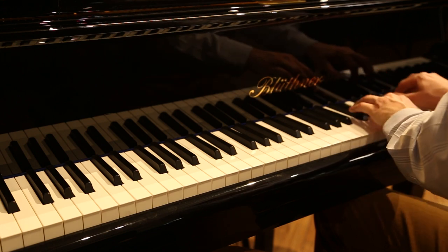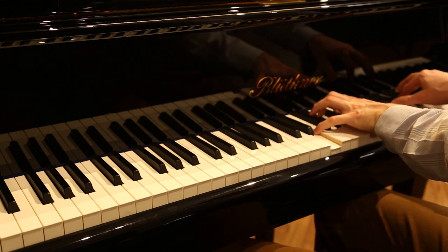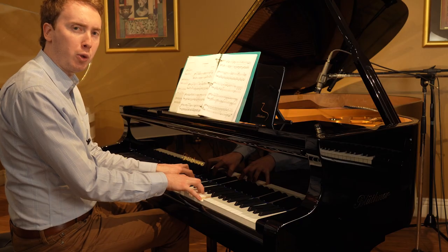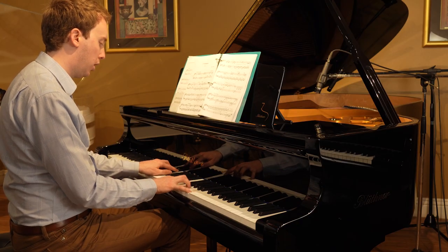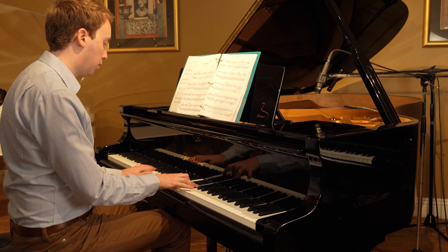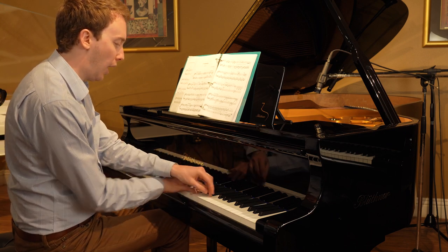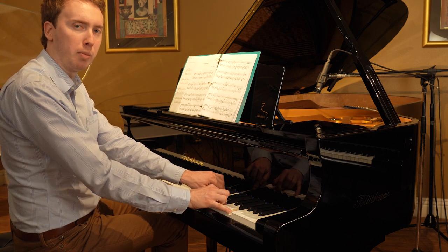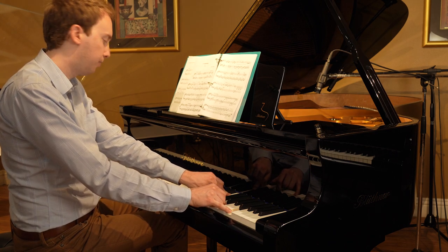Superb evenness of tone, crystal clarity, and that extra fourth string in the upper register of the piano really elevates this piano to premium, superb status, especially among lovers of melody, one of the most important aspects of music.